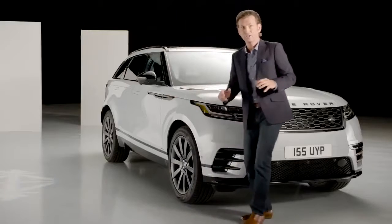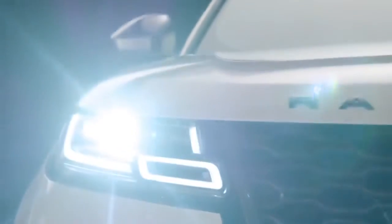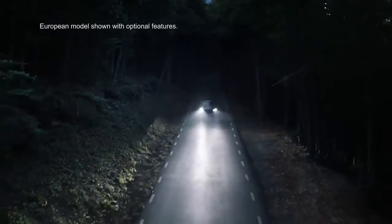Now, the use of 100% LED lighting technology is a first for Range Rover. It enables a sleeker design graphic and provides an incredible amount of light to be produced from a very small source. LED lighting is closer to daylight, making night driving less tiring for the driver.